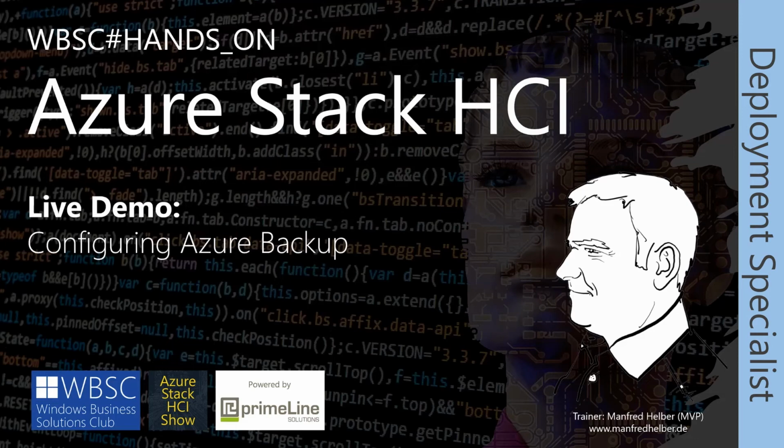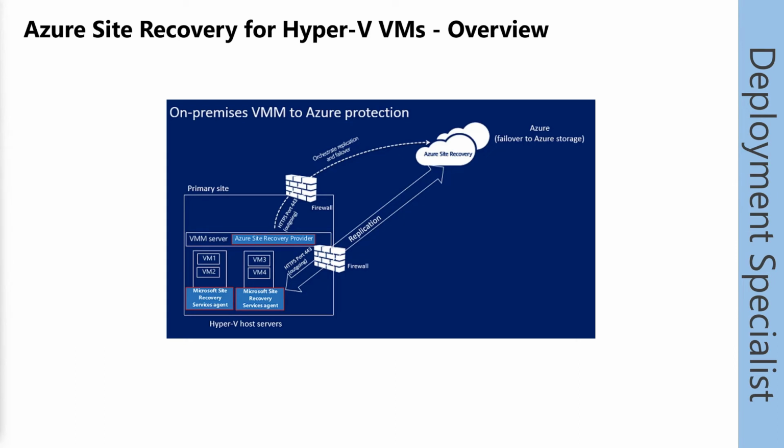With Azure Site Recovery, the idea is to also bring data to Azure, to the Azure Site Recovery service, but with the capability to fail over to Azure if I have an outage on premises. So with Azure Site Recovery, the Azure data center is not only my backup location, but it's also my failover data center for the situation of an outage of my Hyper-V host servers, my Azure Stack HCI nodes, my cluster here.